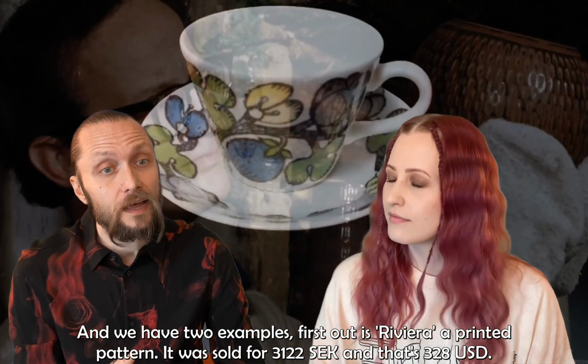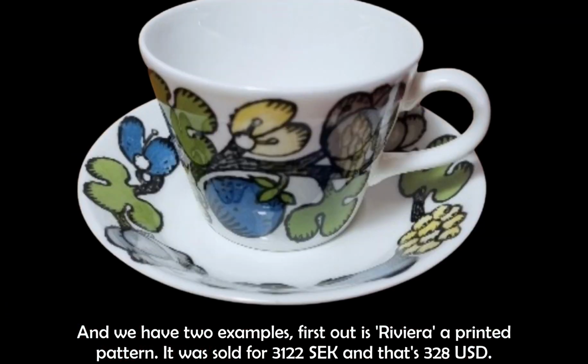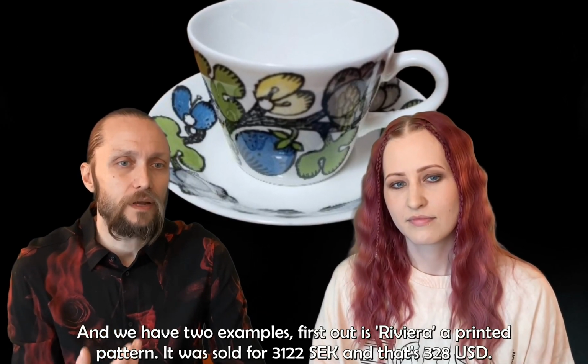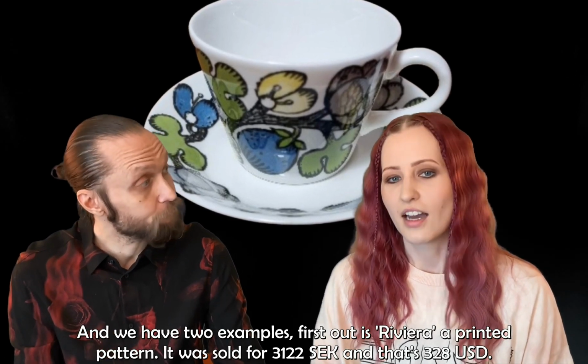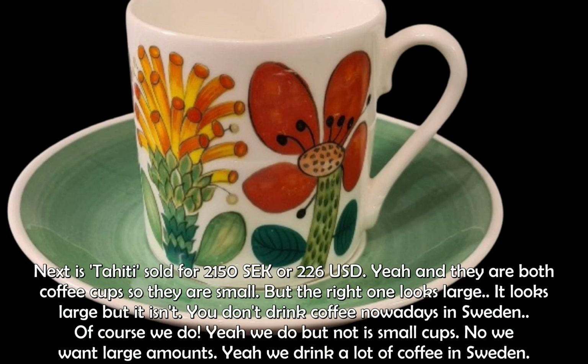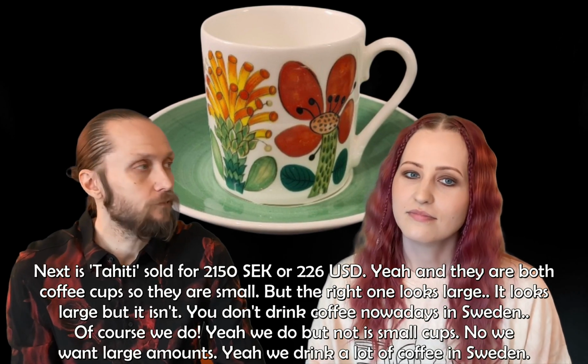First out is Riviera. It's like this printed pattern, and it was sold for 3,122 kronor, and that's $328. Next is Tahiti, sold for 2,150 or 226 US dollars. They were both coffee cups, so they are small.